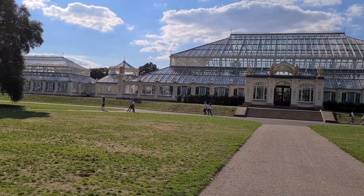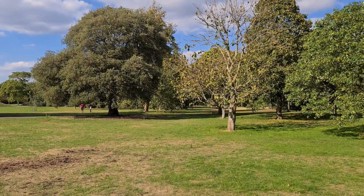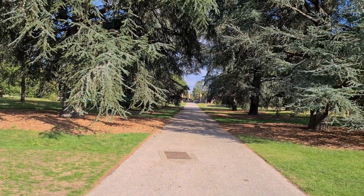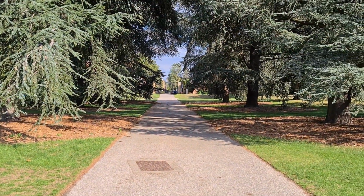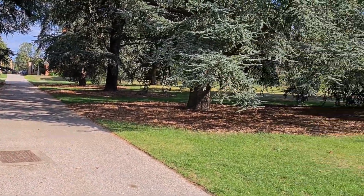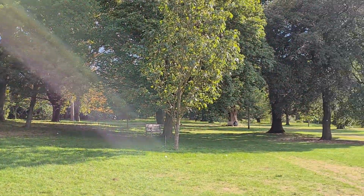As I said before, it's the Temperate House. It's the world's greatest glass house. So you can see the surroundings as well. And that is one of the main gates, although you can't enter from that gate. Few entrances are open due to coronavirus and everything. You can see that this park is not very busy now.